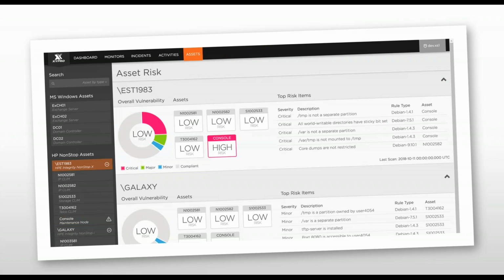Okay, another screenshot of the Appliance Sentry Module. This is showing our CLIM status. So we can see, for example, the top risk items. We can see the types of rules that are failing. And I can click on any one of those rules and I can see what the actual remediation activity is going to be for that one to fix that problem.